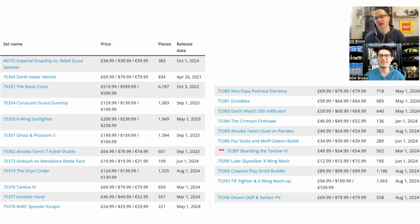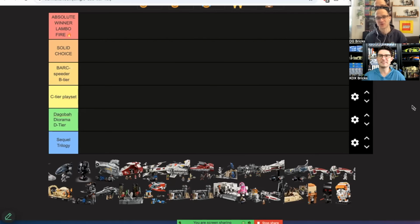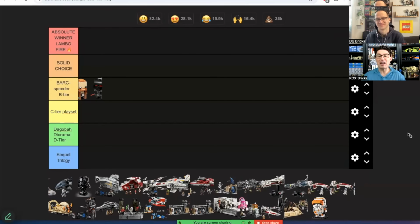And it's important to keep in mind for all of the sets we're talking about today, we are ranking these in terms of their LEGO investment potential, not how much we like them. We all know that I like the Brickheads a lot better than you do, but I can't rank this one higher than C tier playset. That long shelf life really has me worried. All right, Kevin, if you insist, we can bump this down to high C tier. Let's see what else this list has for us.